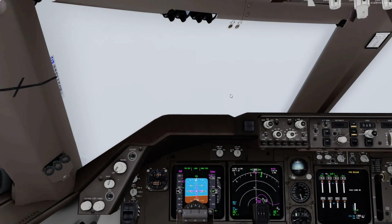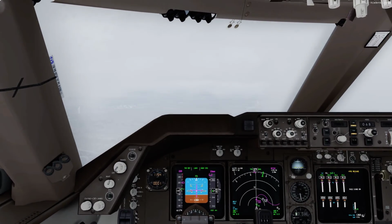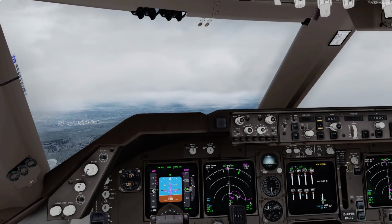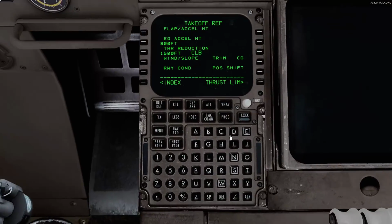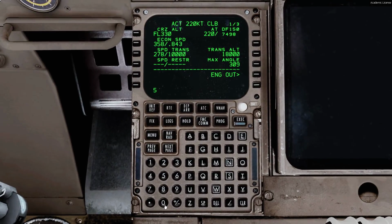I should start accelerating now. I don't want to because we've got a tight corner coming up here. So I'm going to fly the aircraft manually for now. Just forgot to set transition altitude. So I might not fly the aircraft manually. Let's get the autopilot turned on. Go down to VNAV. Transition altitude is 5,000.